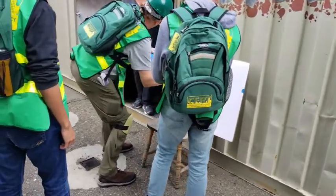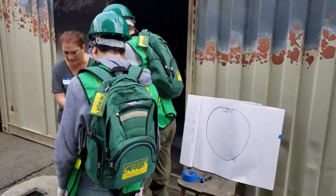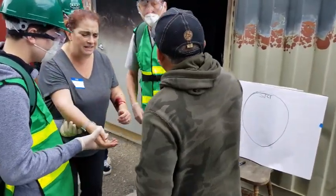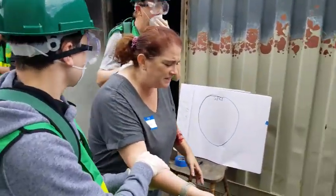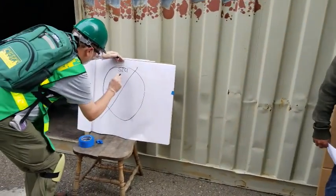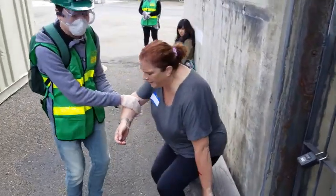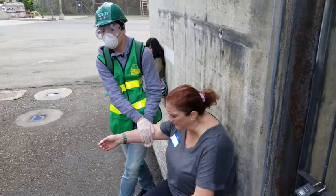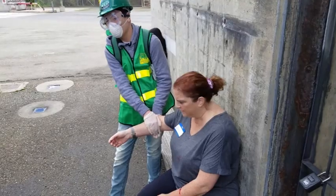Please help. Please help me. Oh my God, help. You can use the other arm to cover the other arm, because you're going to mess that up. Help, please. Okay. Put pressure on there. Help me, please. My family, help. Help my family. Okay. Want to go in? Ready to go in?